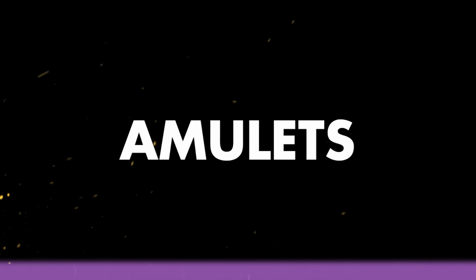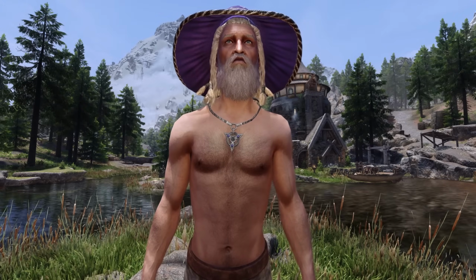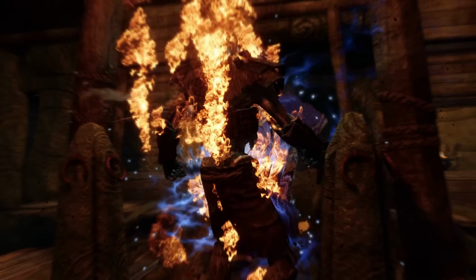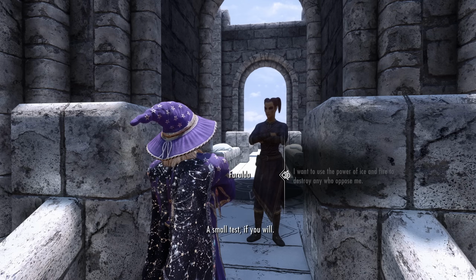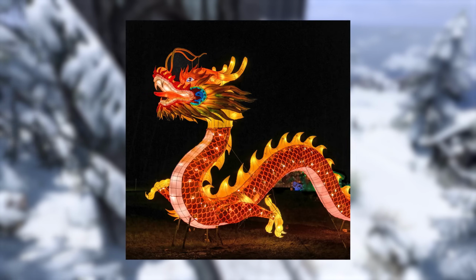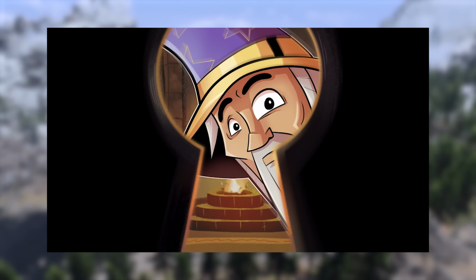Amulets. Amulets and rings are not really armor, are they? They're jewelry. And I would agree with you until I found out that some amulets actually have an armor rating. Yeah, so in the spirit of min-maxing our way to godhood, we're gonna check them out. First up, we have the Amulet of Articulation. This baby guarantees you'll win every argument in the game, even if your speech skills are about as smooth as a dragon's backside. So it sounds great, except in Skyrim, most problems can be solved with a healthy dose of violence or a well-placed lockpick.